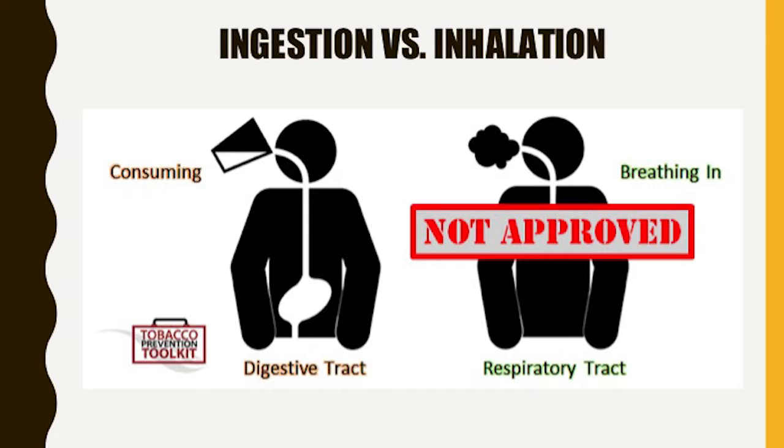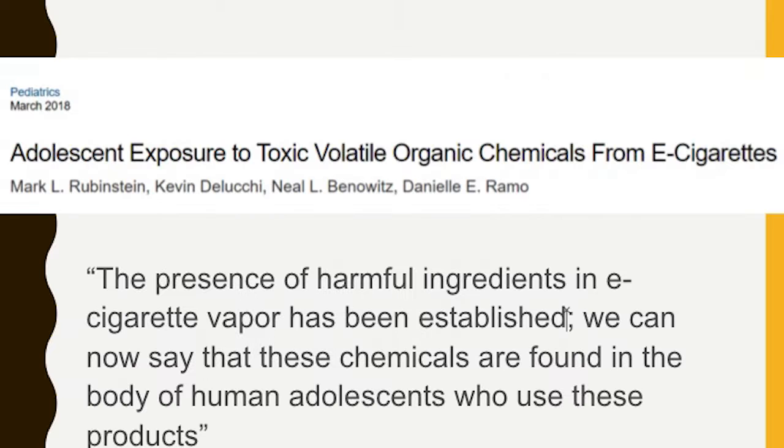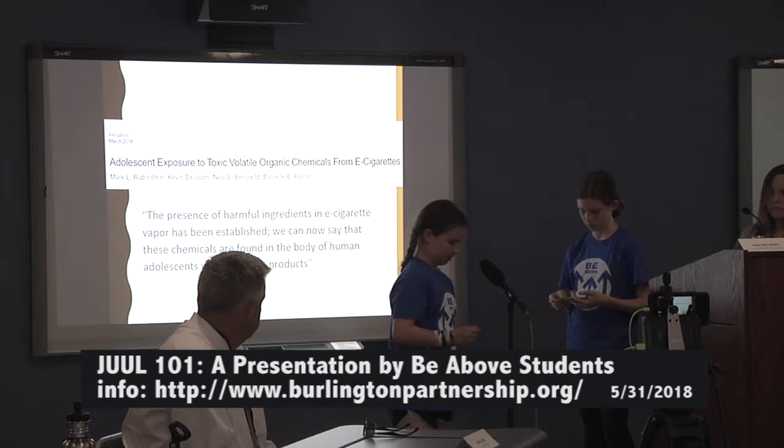Imagine all the chemicals from a vape aerosol clogging up the lungs with no breakdown occurring. The lungs were not built like the stomach. There are chemicals that have been approved by the government for ingesting but not for inhaling. Yet e-cigarette companies like the creators of Juul state that certain chemicals are safe for inhaling. The results of an ever-expanding body of research suggest e-cigarette companies' claims about the safety of their products are completely unfounded. In March of this year, a study was published that found toxic chemicals in the bodies of young people who use e-cigarettes. Tobacco companies are continuing a decades-long tradition of lying about the health risks of their products.